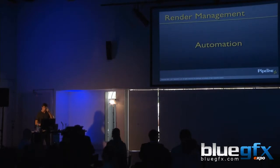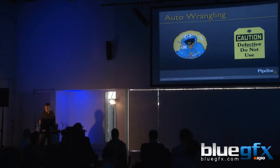Automation came up last year, and with the economy downturn, the studios that were full of people started to let a lot of people go, and then when the economy got better, they didn't hire them back. Or they hired different people, but they didn't hire wranglers or third shift nighttime people to watch the farm. And there were a lot of requests for some kind of auto wrangling. So if I don't want to hire anybody to be here after 9 o'clock at night, what can your supervisor do to ensure renders are going to happen that doesn't require a human?